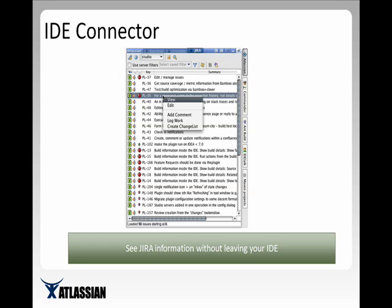You can download and install this plugin into your IDE, configure it to point at your Atlassian servers, and begin to interact with your Atlassian servers right from within your IDE, instead of having to jump back and forth between your web browser and your IDE.